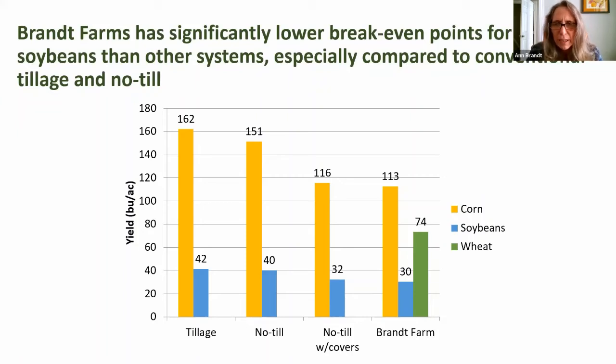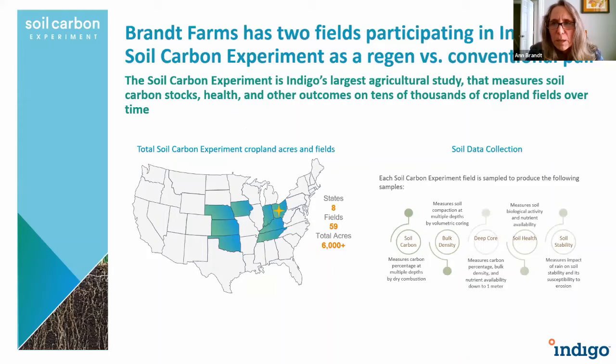Now, if we were to add in the other small grains that we have not been as successful at, that we're still trying to figure out the right nutrient package for, it would be more profitable, probably not than wheat, but at least more comparable to wheat. And also we are participating with Indigo Ag for their soil carbon experiment. If anybody isn't aware of Indigo Ag or carbon credits, I know there's going to be other presentations during this conference on that.